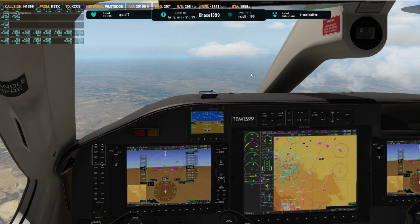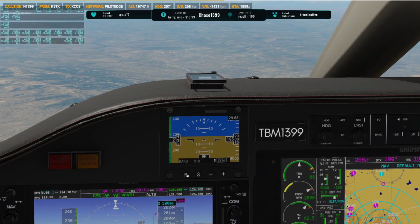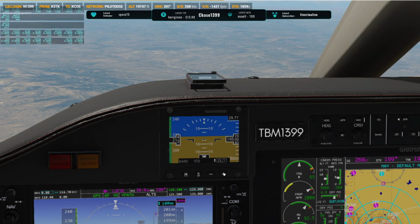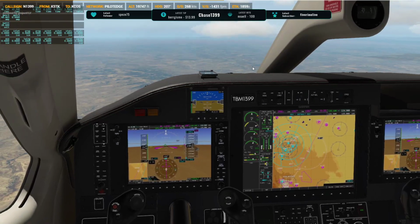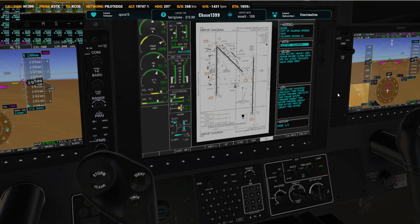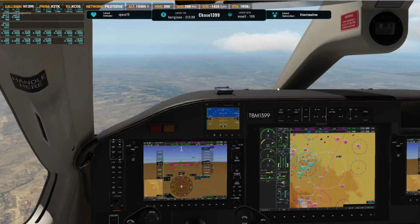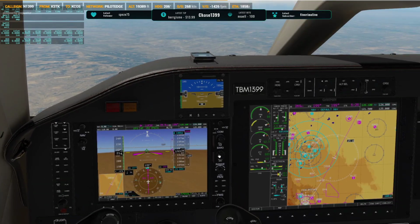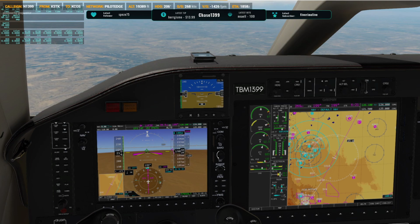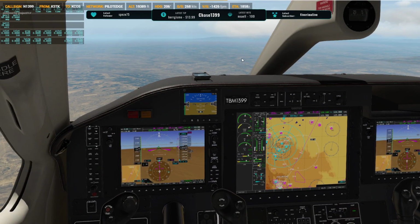The altimeter is 2978. W1824, Salt Lake City Tower, runway 16 left, cleared to land, wind 260 at 3. At least I think that's what this should. Yeah, 2978. We'll pop over the RO here to 2978. And we're set.